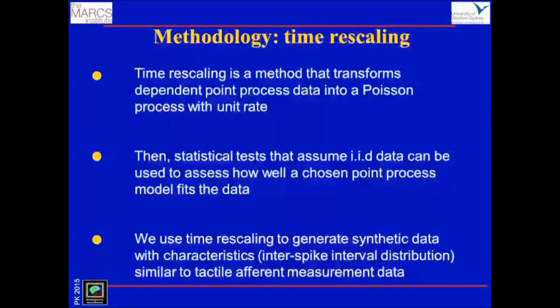The other methodology we're using within the point process framework is time rescaling, which is a way to transform point processes, as I said, like the spike data, which is dependent. Once we fit a model, we transform the data into a Poisson process with rate 1. The reason is that, knowing the data is dependent, we would otherwise have to come up with complicated methods to assess our models. But if we use time rescaling to transform it to a Poisson process with rate 1, which is IID, then we can use statistical tests that are already available to assess how well the model fits the data.